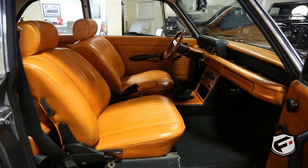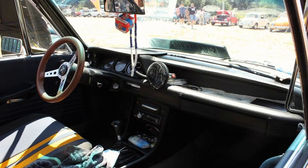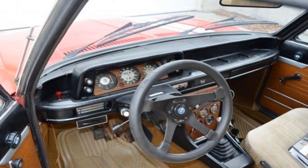It wasn't perfect, but its impact on the automotive world was profound. It taught us that cars didn't have to be mundane, that they could be compact yet vivacious, practical yet engaging. It's a car that whispered, no, shouted, that driving should be about the joy of the journey as much as the destination. So, whether you're reminiscing or discovering it anew, the BMW 2002 remains a charming chapter in the grand story of automotive innovation. Cheers to those Bavarian engineers and their morning coffee epiphanies.